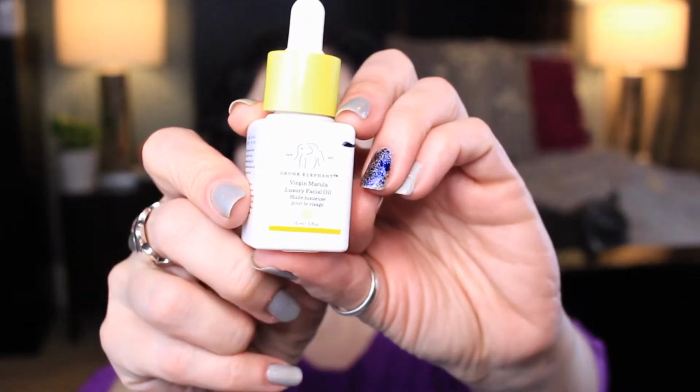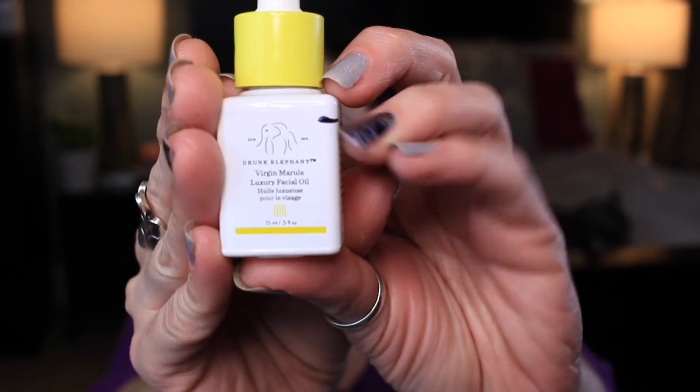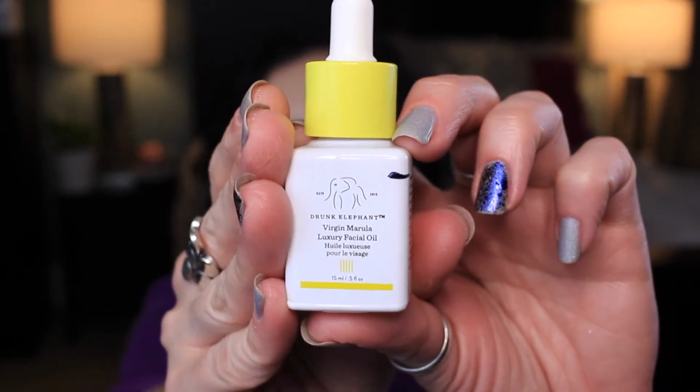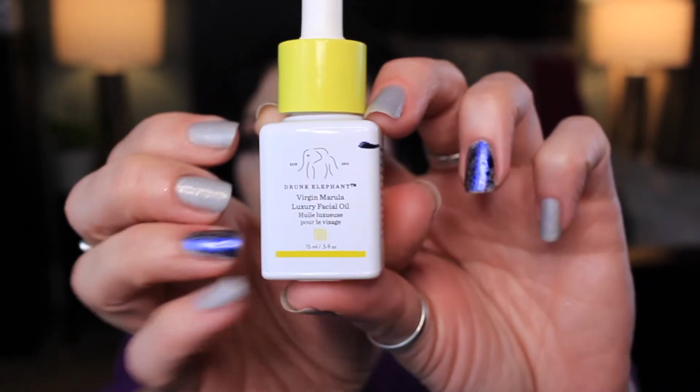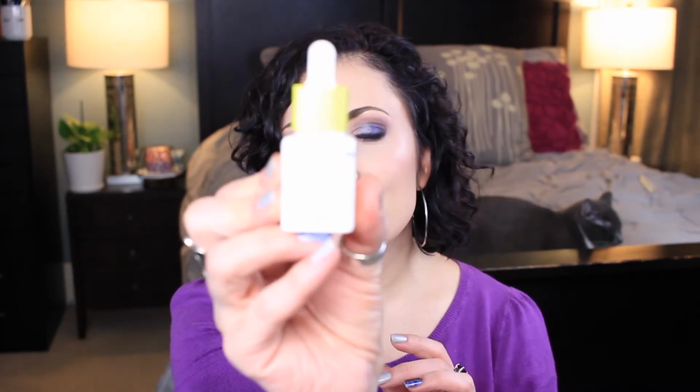I cannot believe I did not get very far in this. I'm here. I use this every night or every morning. No, I use this every night, and I mix it with my nighttime moisturizer. How am I not that far? Was I using something else at the beginning of the month? I can't remember, but I thought that I would have gotten further through this product. So that might take me a while to get through.